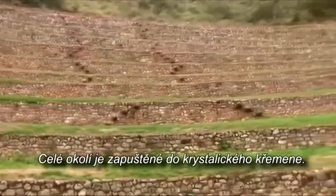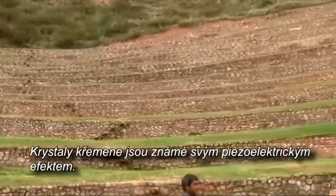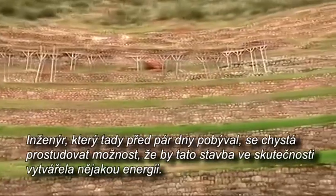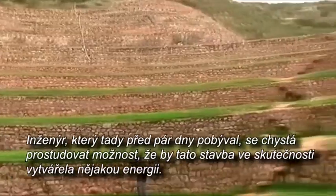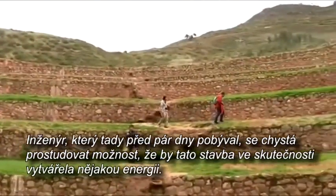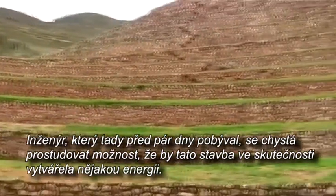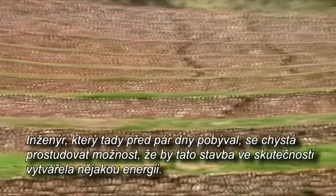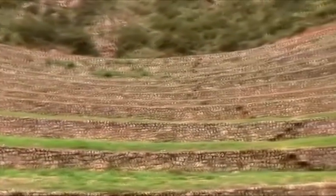The area is completely embedded with quartz crystal. Quartz crystal is known for its piezoelectric property. And an engineer who I brought here just a few days ago is going to hire someone to do a study to see if it's plausible that this shape is in fact some kind of subtle energy or sonic energy generating system.